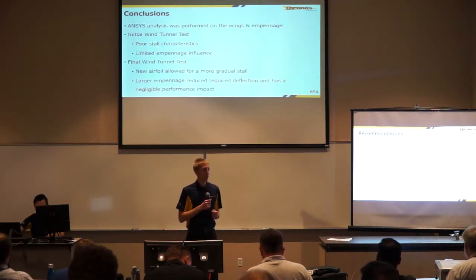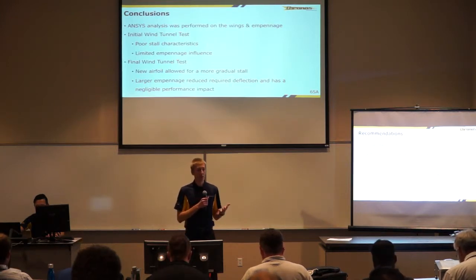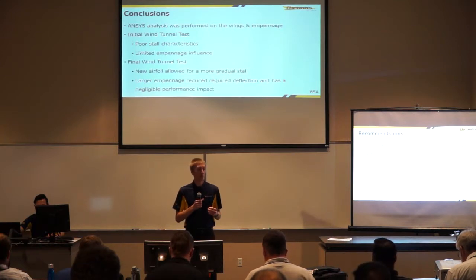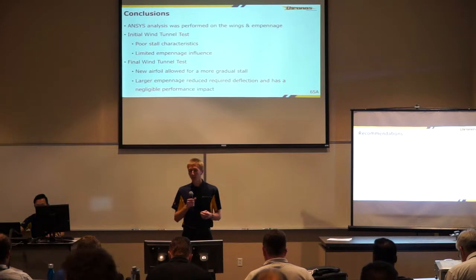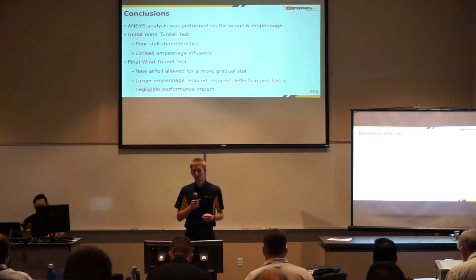On to our conclusions and recommendations. After performing ANSYS analysis of both the wing and empennage using an 8,500 pound load, which is the equivalent of our 9G ultimate load limit, we experienced minimal deflection through finite element analysis, and neither of the components experienced yielding. This in turn verifies the structural layout of the chosen components.